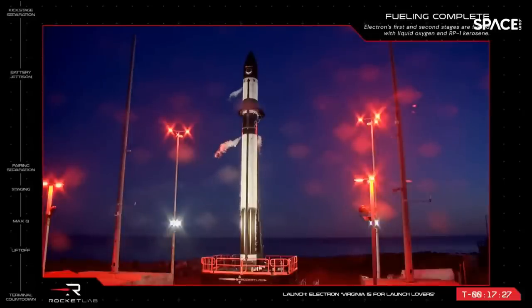After that, we'll have our second set of engine cutoffs and stage separations. This time between the second stage and the third stage at around 9 minutes into launch. Following these actions, it's a bit of a wait to complete the mission while the third stage carrying the satellites completes its first pass of Earth.